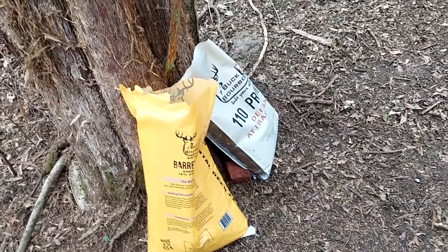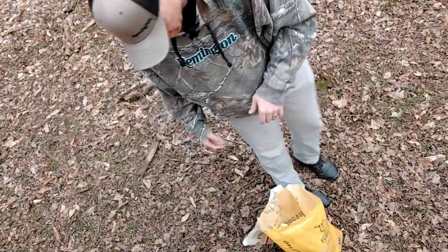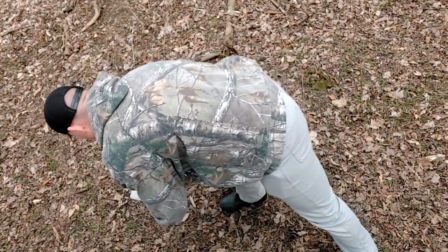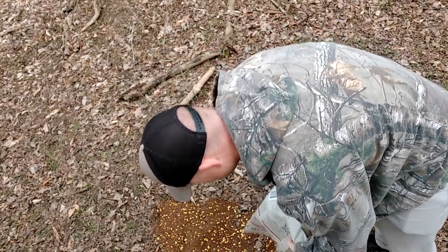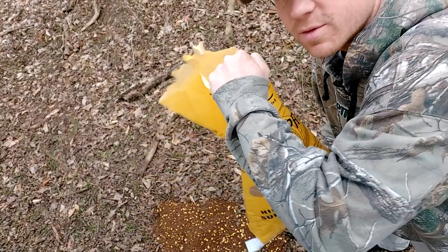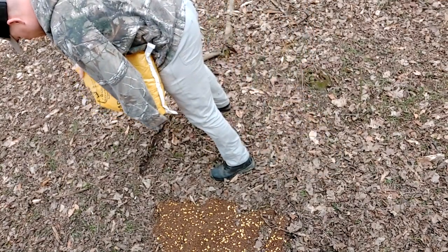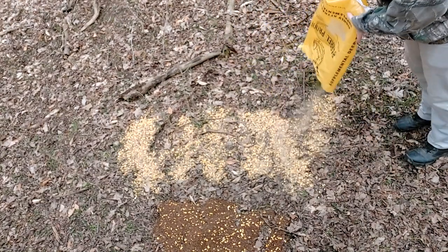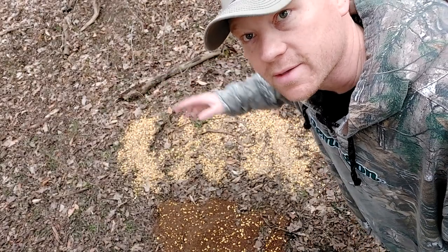But got this here. Now let's go run up to another camera and put the rest of those bags out here. All right, spot number two. Camera right there. I think right about here will be good. Same thing with this 110 proof out here, and the rest of this barrel proof stuff. Go. 110 proof is the more brown, and then that barrel proof has got the more yellow in there.